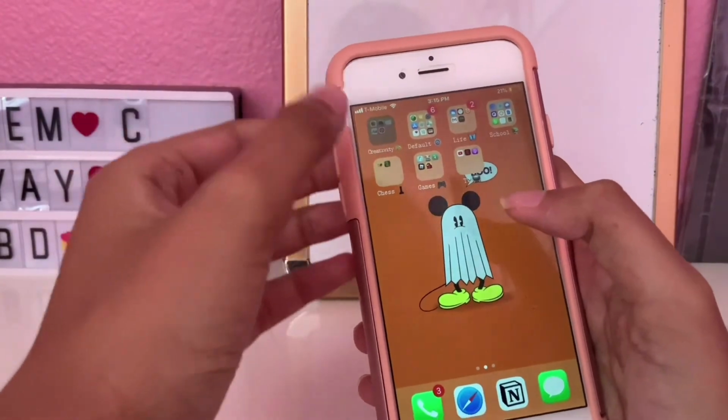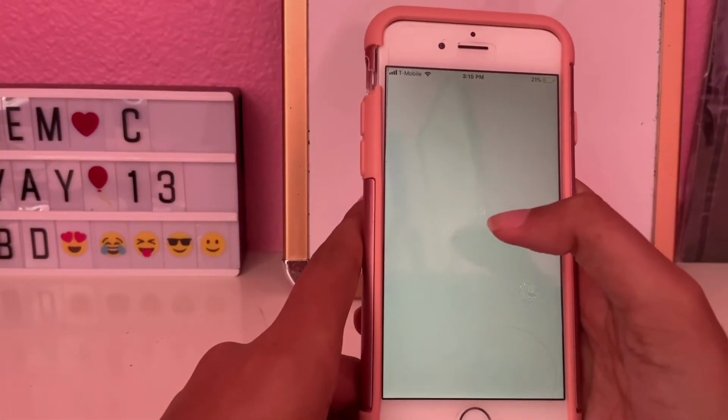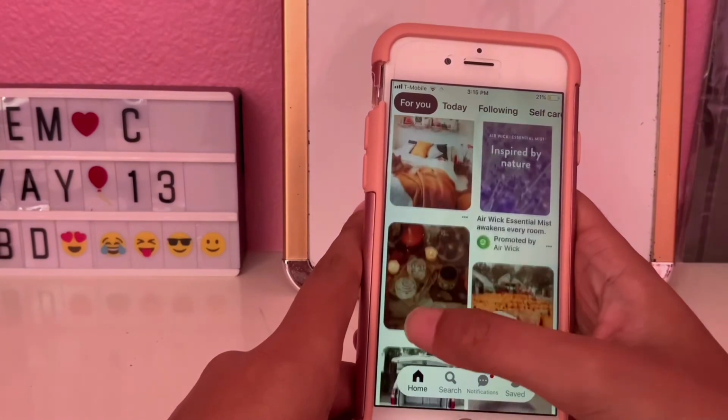I try to only check any social media or messages 3 times a day: lunch, breakfast, and dinner. So make sure you have set times of when you want to check those types of things.